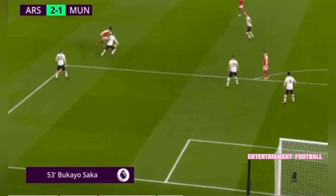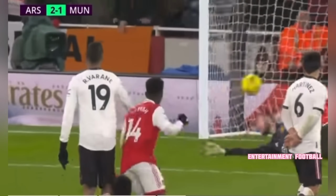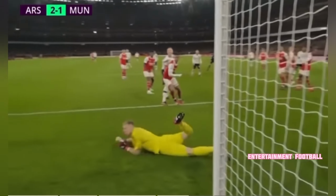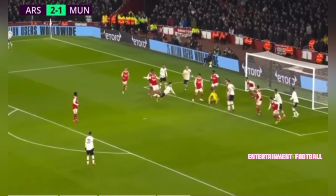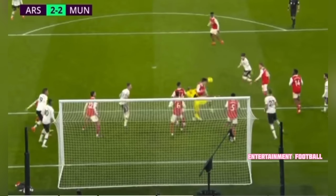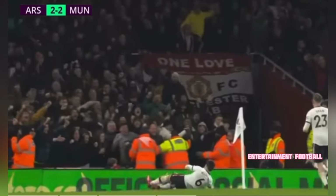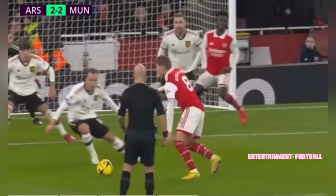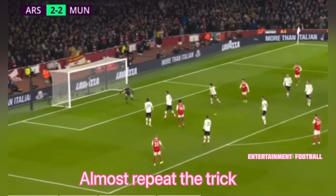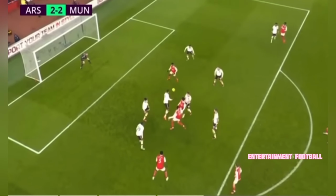Saka tries one. The band has brought United level at 2-2. What a game. It's out to Odegaard. Oh. That's exactly the problem, Martin. You get out quickly. Great goal to his name already. Nearly two, so nearly two. The deflection along the way. He's going to fall Arsenal's way. It has done.